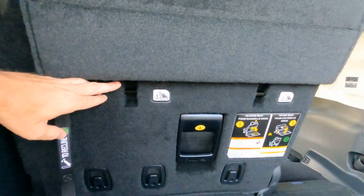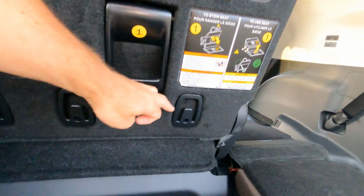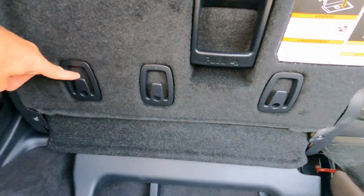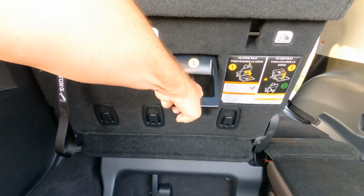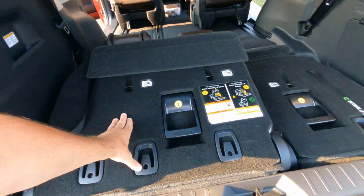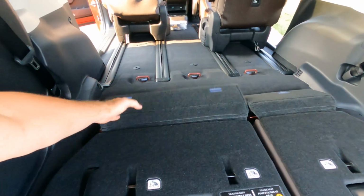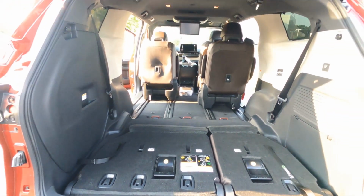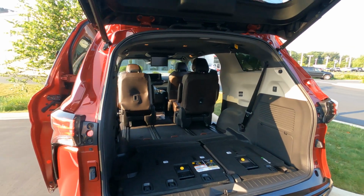But before I do that, I wanted to point out there's child safety anchors here as well. There's also grocery bag hooks, so you can hang your plastic grocery bags on here without them falling over. And then again, you just pull this, kind of back away and let it go in. And then you've got the bridge here to bridge the gap. And now we've got 100% of those seats folded down. Really a lot of space.